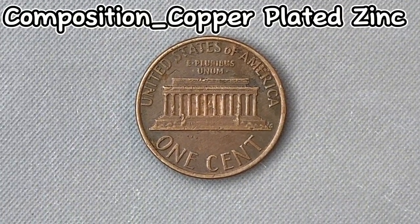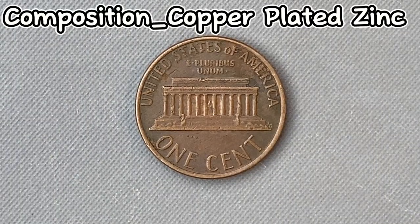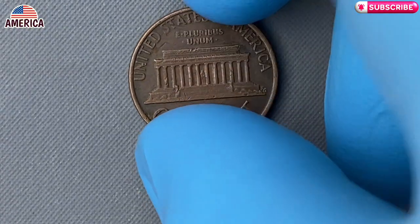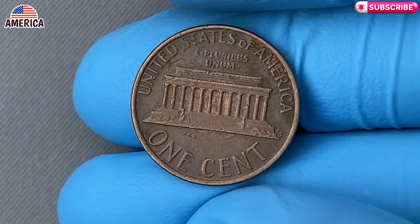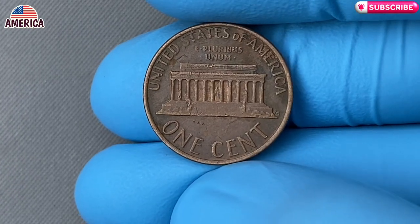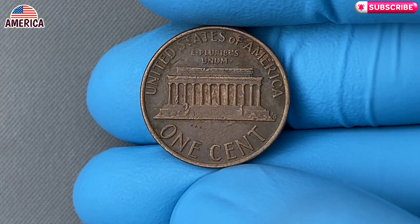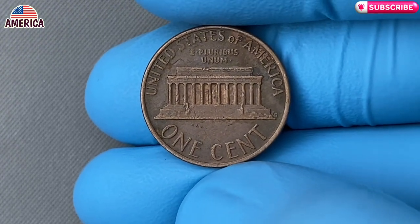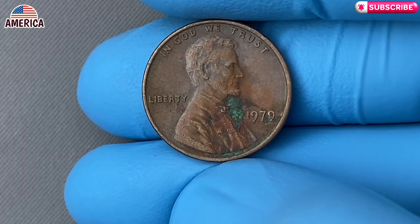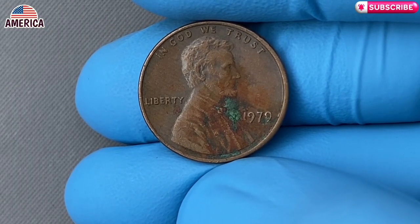The 1979 1-cent coin, commonly known as the penny, was produced during a pivotal time in U.S. history. The late 1970s were marked by economic uncertainty, with inflation on the rise, and the country facing political and social challenges. In 1979, the United States was also undergoing significant changes in its currency production. New designs and updated minting techniques were being explored as the U.S. sought to modernize its coinage and make it more secure.